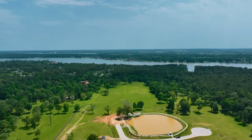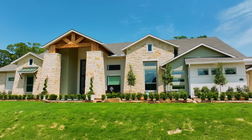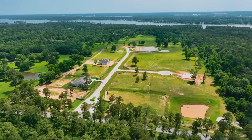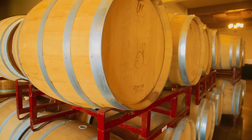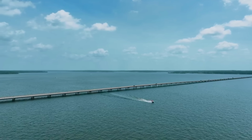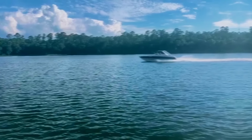You're looking for a little bit more space, some breathing room to build your custom home on a massive 1-acre lot, but you don't want to be too far out in the middle of nowhere. You want to be able to just take a quick 5-10 minute drive, go drink some wine in downtown Montgomery, go shopping at the boutiques, or put your boat in the water right around the corner and go out for a late night evening sunset cruise. You can do that right here in this community.